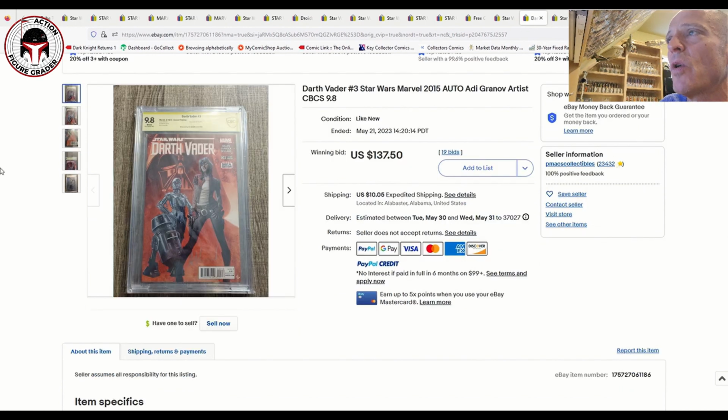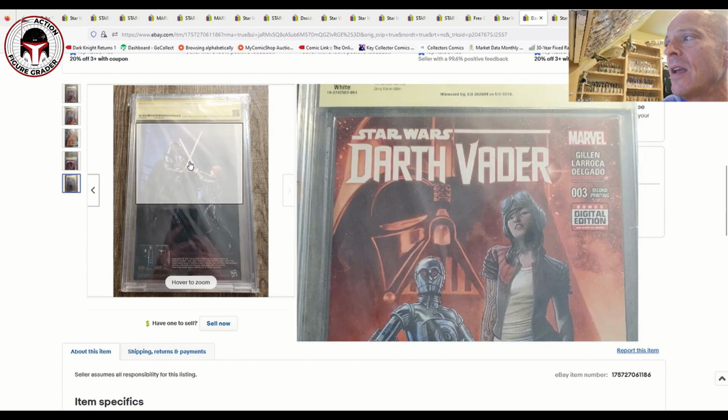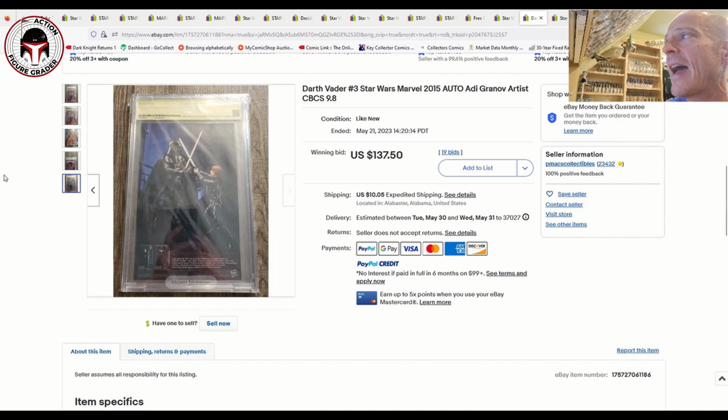I thought this was a good buy as well. This was a CBCS 9.8 of the second print, and this one was signed by Adi Granov. You can see the signature right there, a nice silver label. So that's the cover artist, and this was a 9.8 with the yellow label, signature witnessed, Adi Granov.